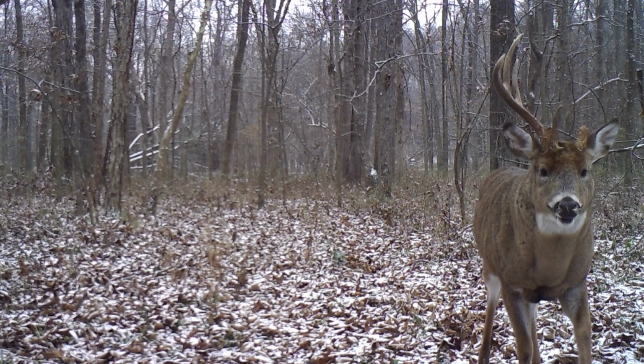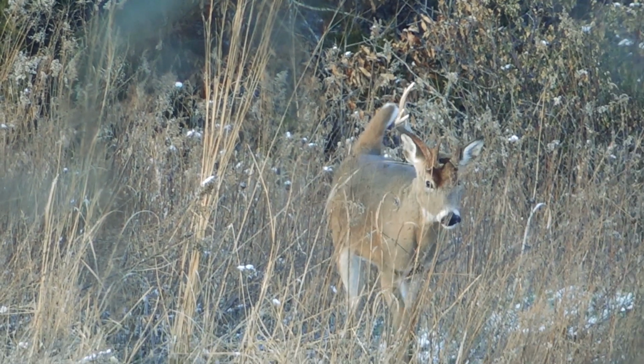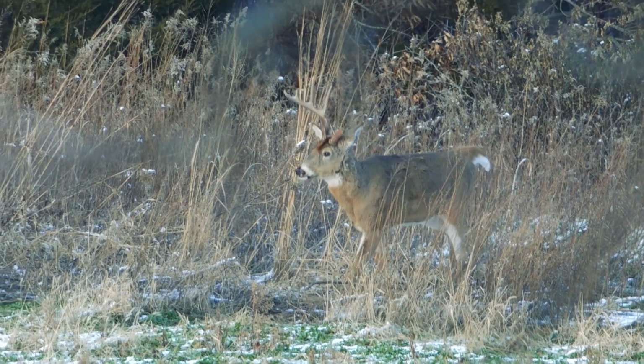I kind of caught some grief for not shooting him, but having multiple encounters with this deer, it was just not how I intended the story to end. So I let him walk, and it was like he knew that he was safe after then, because Max and I had several encounters with this deer afterward.